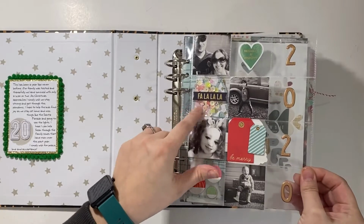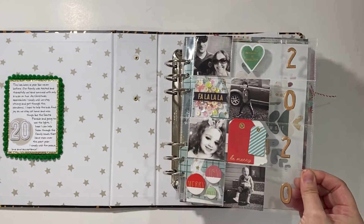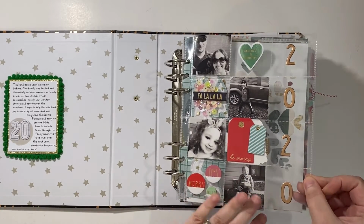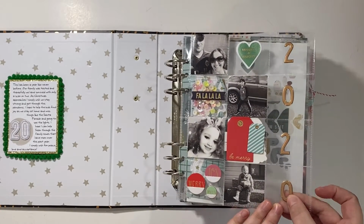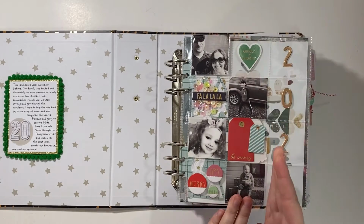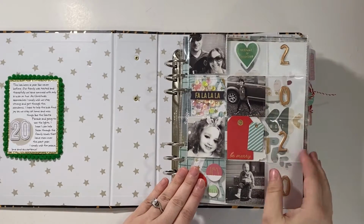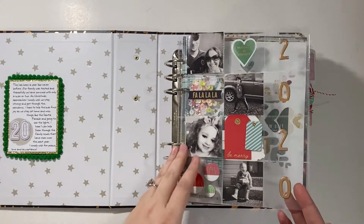I used one for a shaker pocket. I just did the photos of us and then used some Rosie Studio ephemera to fill it in and some 2020 thickers to go ahead and fill in those last pockets. I could have trimmed this, especially now that I have that, so it could have just been that, but it's okay. I like the way it turned out as it is.